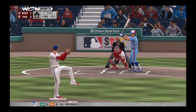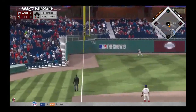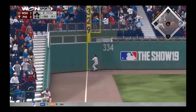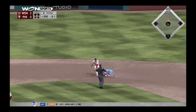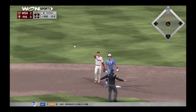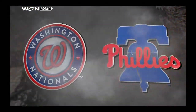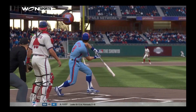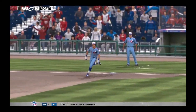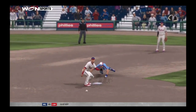Gary Carter, who's been red hot, in an 0-1 situation, lines one down the left field line. That's going to be a base hit and possibly extra bases for the kid. The left fielder throws it, Williams to second, not in time. It's a one-out double for Gary Carter, and the Expos have a man in scoring position for the first time tonight. Good base running all the way by Carter.